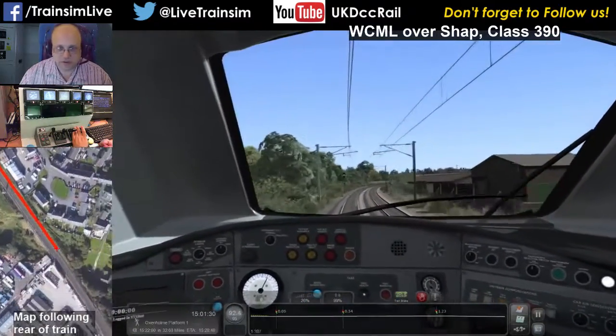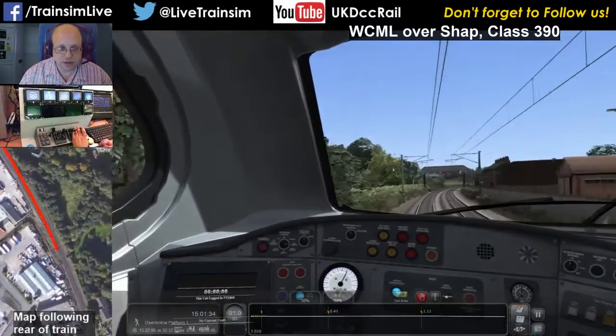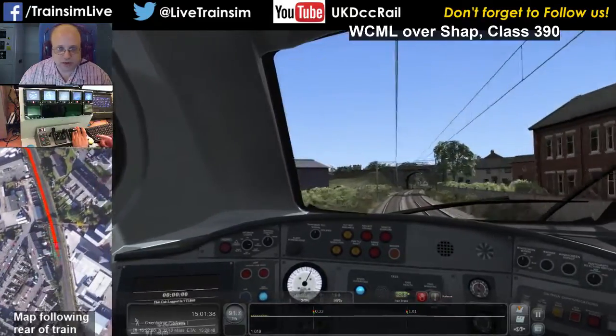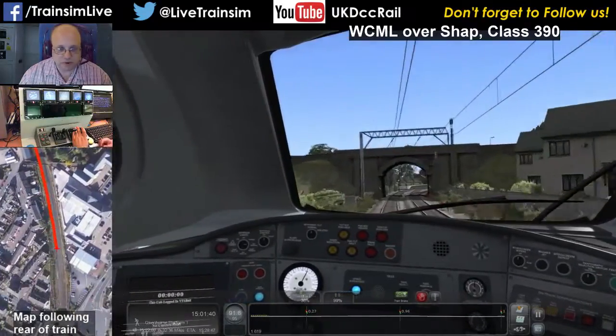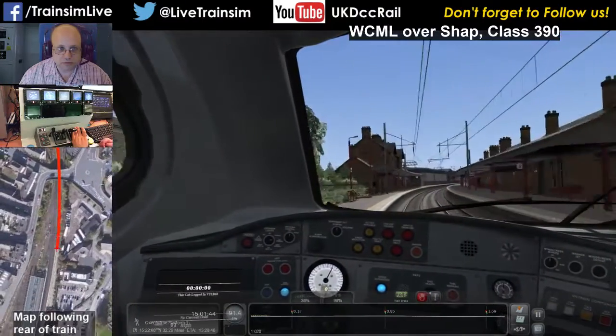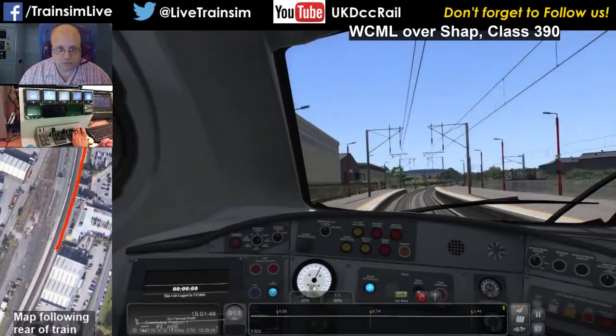What's my favourite 390 livery? Well, the only livery it's ever held, probably. Oh, I like the... Did you see the GNER and GNWR proposed liveries? I thought they were rather special. 32 miles for Oxenholme.